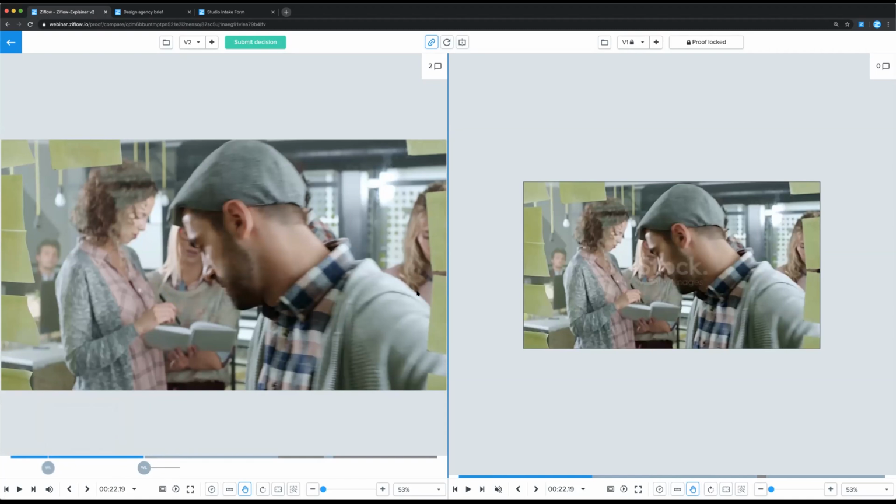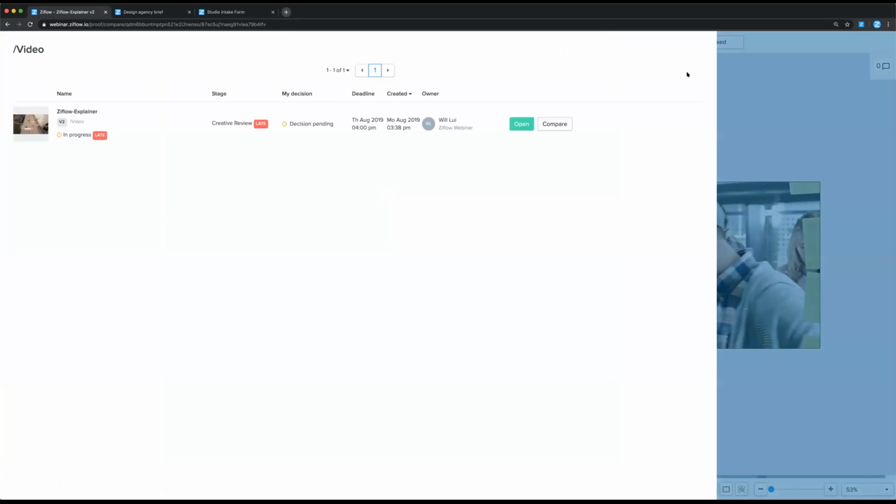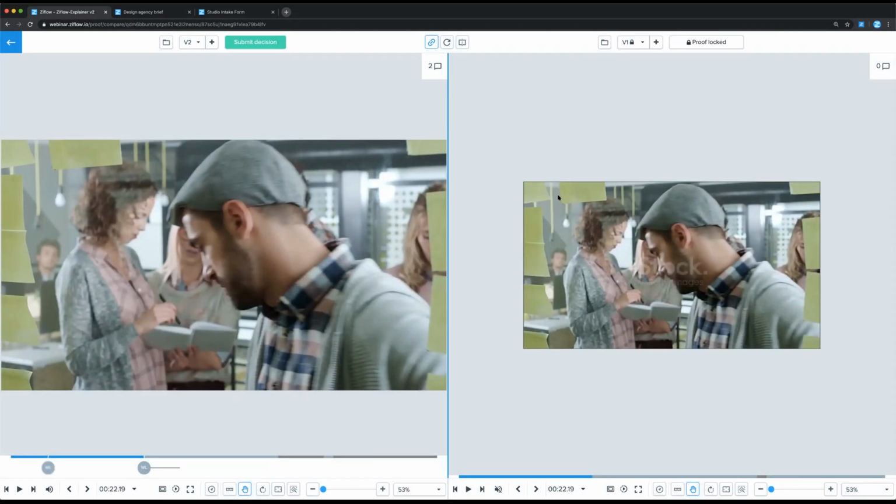A couple of key points that I always like to make, especially as we talk about video comparisons, is you're not solely restricted to comparing videos with videos. As Mike mentioned earlier, keeping the brief with the videos becomes really helpful, especially as you get deeper into it, to make sure that you don't lose sight of the initial project scope. So if you have the brief uploaded as well, you can actually compare the videos with completely different assets.